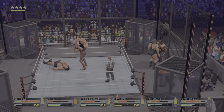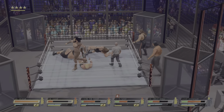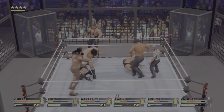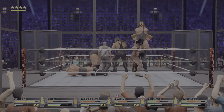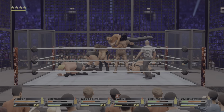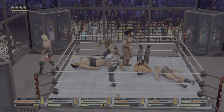Hooked up. Shin breaker. Well, this is pretty cocky. The foot press. What good is being in control if you can't enjoy it? And he goes into the ring. Oh, Nash gets cut off. I don't think this is going to end well. All the way up. Shoulders down.